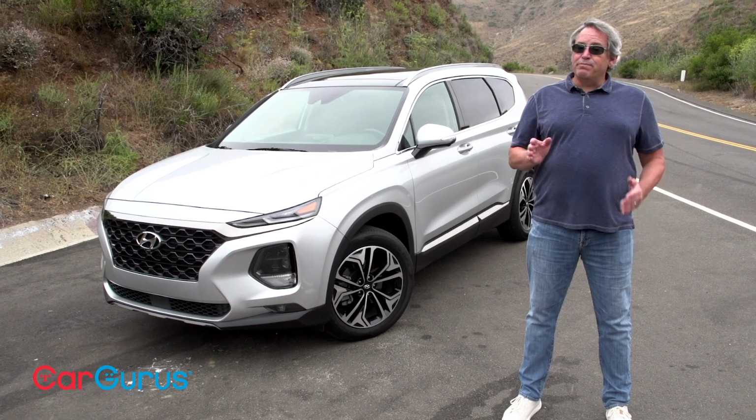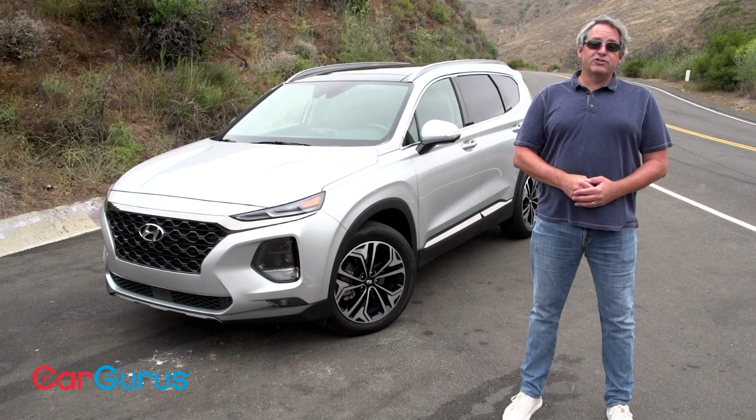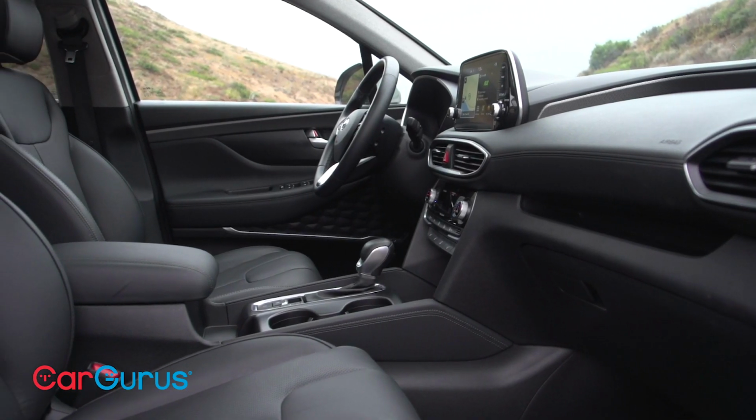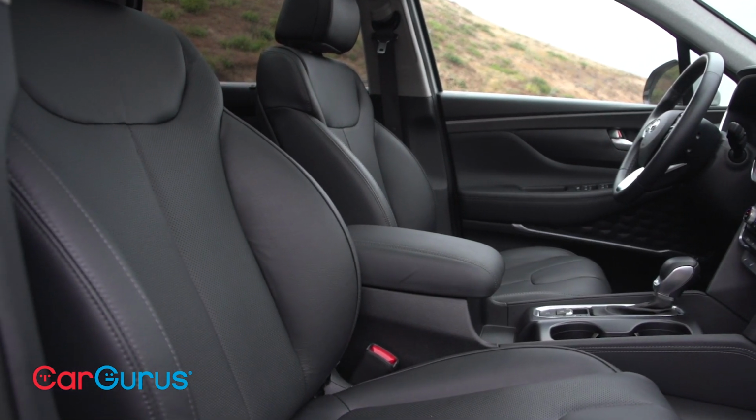It's worth noting that if you buy a Santa Fe with cloth seats, they're stain resistant, an important detail if you have kids or pets. Limited trim does include heated and ventilated front seats, a heated steering wheel, and memory settings for driver preferences.